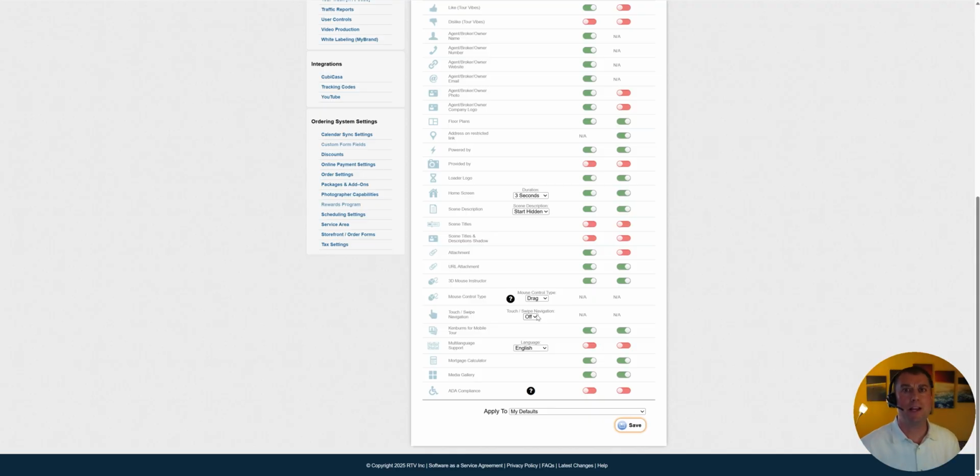It's kind of hard to explain, but drag is actually grabbing, clicking, versus click, right, left. You'll have to play with them and pull up a tour with a pano, but the whole industry uses drag, so you should use drag too. I think that that's going to set you up for the most success.